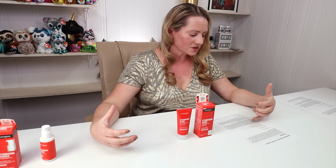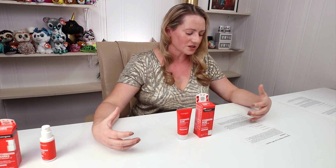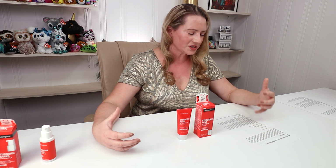Because excessive drying of the skin may occur, start with 1 application daily, then gradually increase to 2 or 3 times daily if needed. I personally don't recommend applying this more than twice a day. I think 3 times a day will cause even more drying. But if bothersome dryness or peeling occurs, reduce application to once a day or every other day. So they're kind of saying, you know what, it's probably going to make your skin very dry. Use it a lot, but then don't use it a lot.